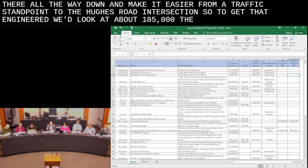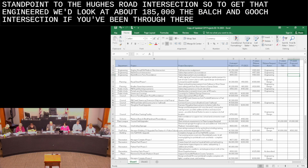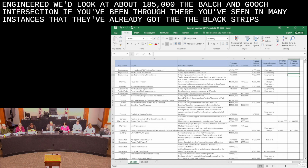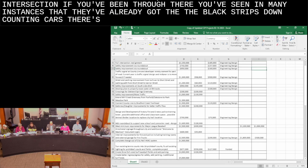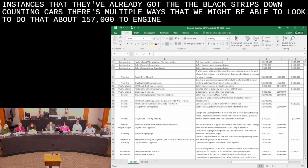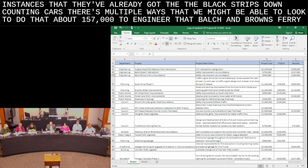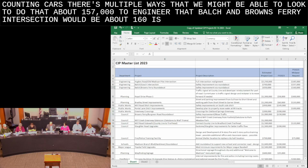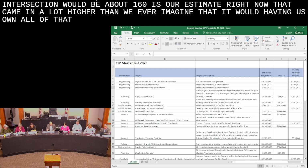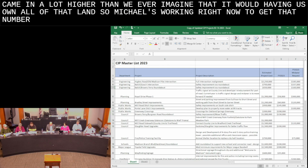The Balch and Gooch intersection, if you've been through there, you've seen in many instances, they've already got the black strips down counting cars. There's multiple ways that we might be able to look to do that, about $157,000 to engineer that. Balch and Browns Ferry intersection would be about $160,000 is our estimate right now. That came in a lot higher than we ever imagined that it would, having us own all of that land. So Michael's working right now to get that number brought down.